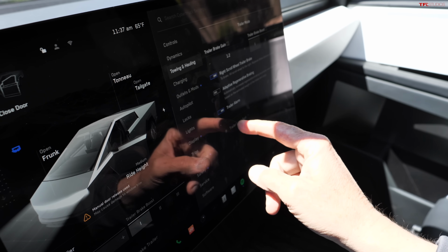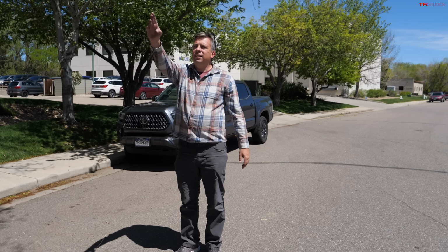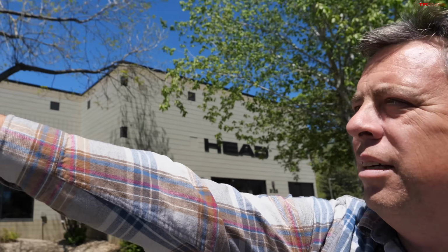Trailer light test. That's pretty cool. Hey, Andre, I'm gonna do a trailer light test. Yes, it's blinking the signals and brakes.